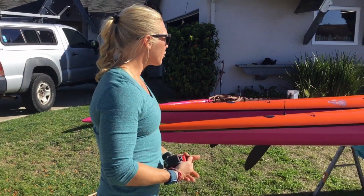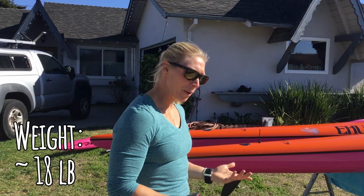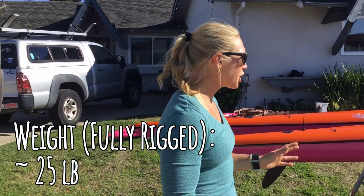The benefits there do include garage storage. However, the whole weight on both of the boats, it's the same. To pick them up, they're both about 18 pounds, and then fully rigged, they are both 25 pounds. So you're not changing any weight.